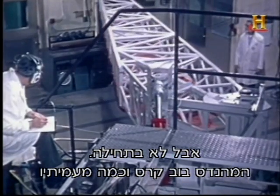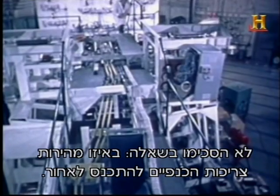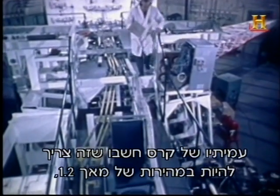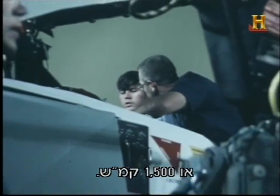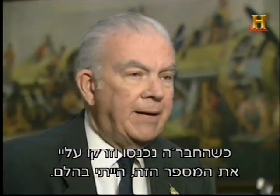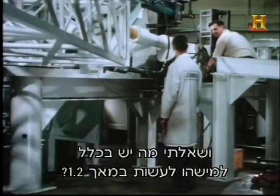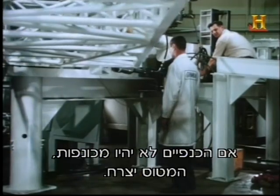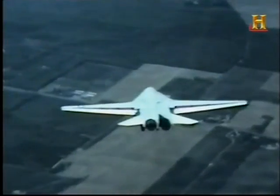But not at first. Designer Bob Kress and some of his colleagues disagreed about the airspeed at which the F-14's wings should be swept back. Kress's fellow designers felt that speed should be Mach 1.2, or 900 miles per hour. When the fellows came in and dumped that number on me, I was quite shocked. And I started to ask, what would anybody be doing at Mach 1.2? With the wings unswept, the airplane would be screaming at them.